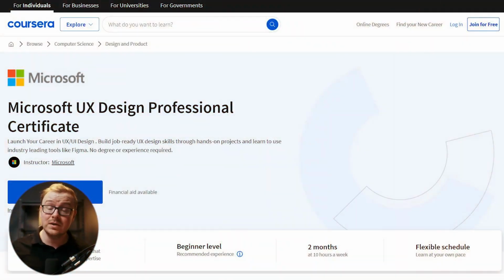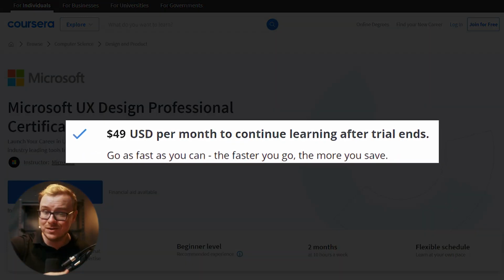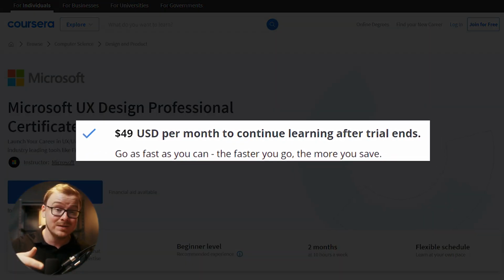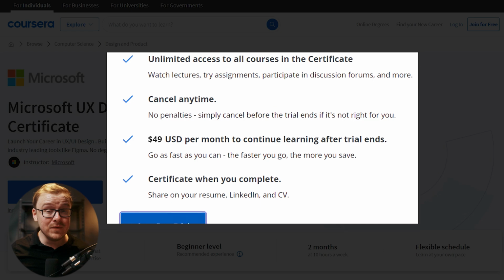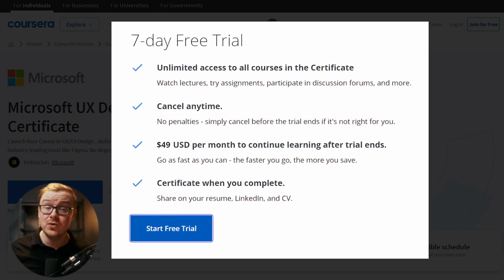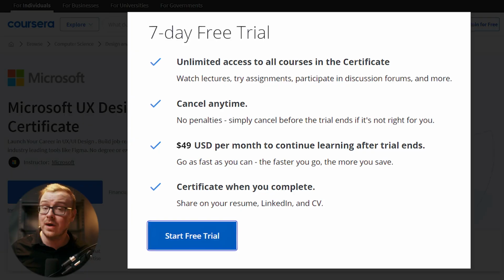Next, let's talk about the cost. So Coursera basically charges about $49 a month. Sometimes this changes. Sometimes they charge maybe a little bit less if there's a promo. Sometimes they charge more, but it's typically about $49 per month. And they give you a 7-day free trial. So you can actually just try the course out completely free for 7 days without having to pay.